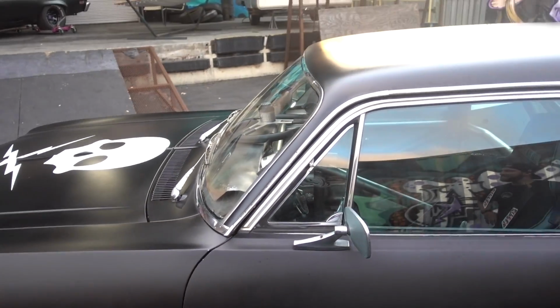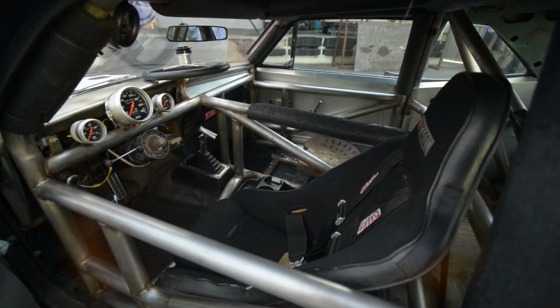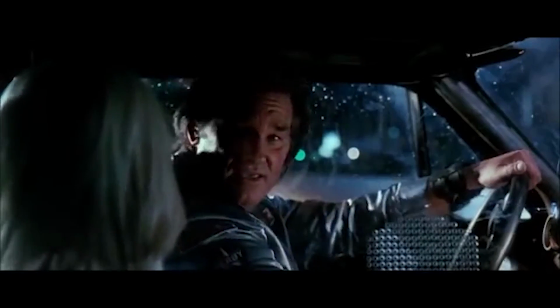So while normally we'd ask to see under the hood, I think the interior of this car is way more important. Go for it. If you've seen the movie. So first off, look at this cage. If you've seen the movie, then you guys know what that seat's all about. You're gonna have to start getting scared immediately.